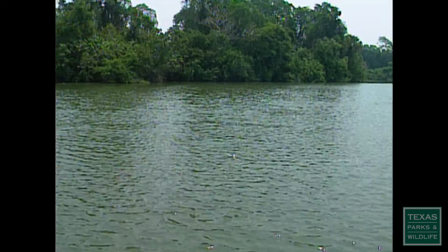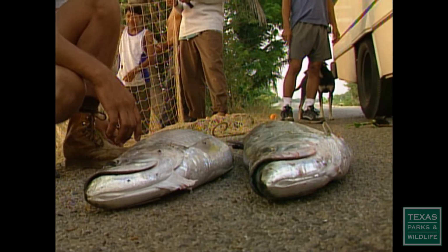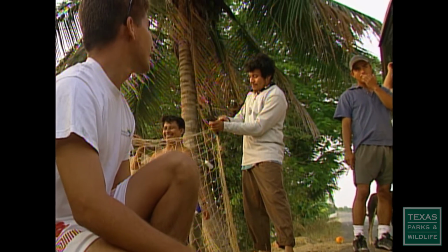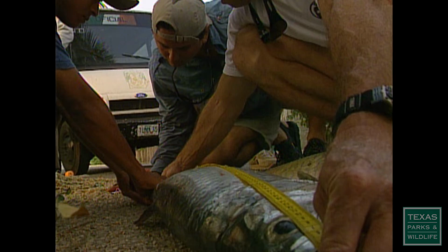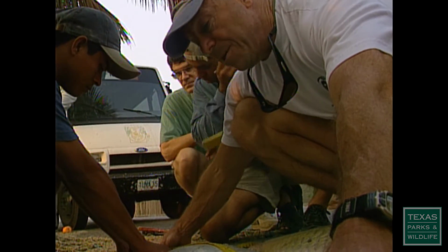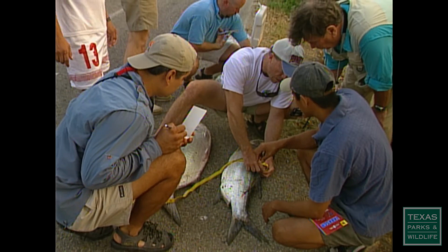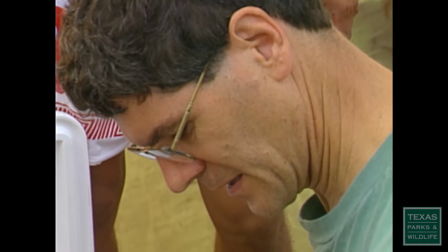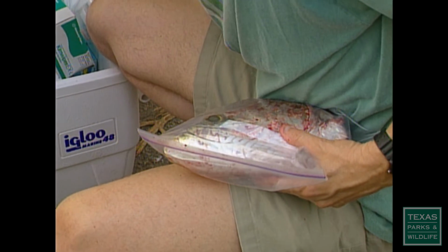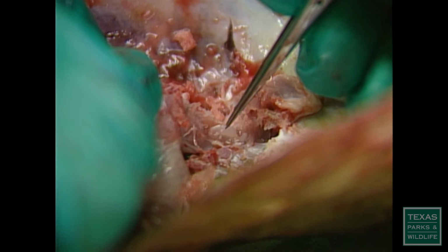Here are the tarpon. Tarpon were examined wherever they could be found. Part of the team included biologists from Texas A&M University. 112 centimeters total length. It's 90.5 centimeters standard length. In addition to the scales, biologists took some tarpon heads to determine their age by counting the growth rings on a small bone called the otolith.